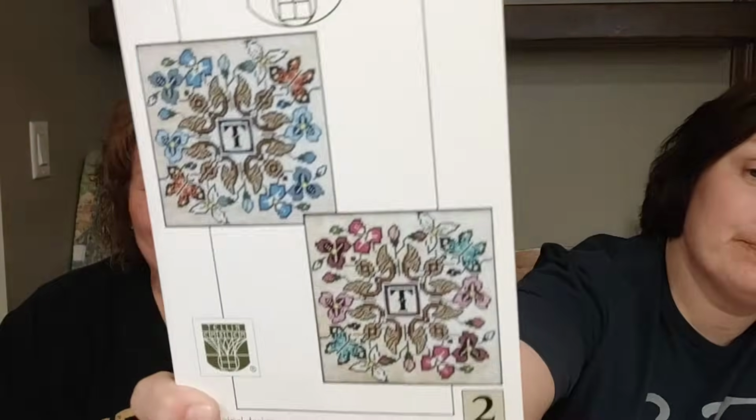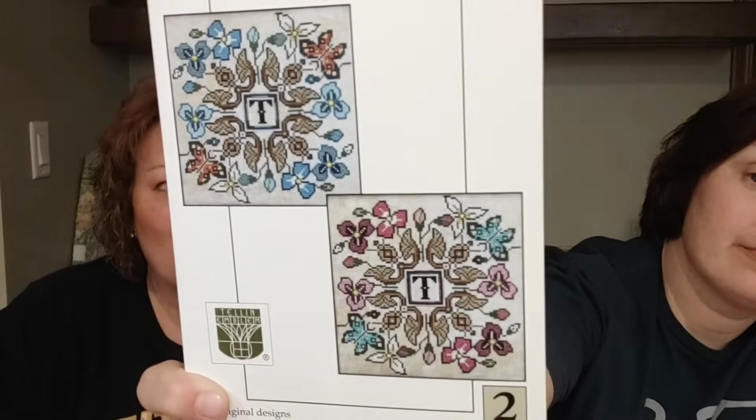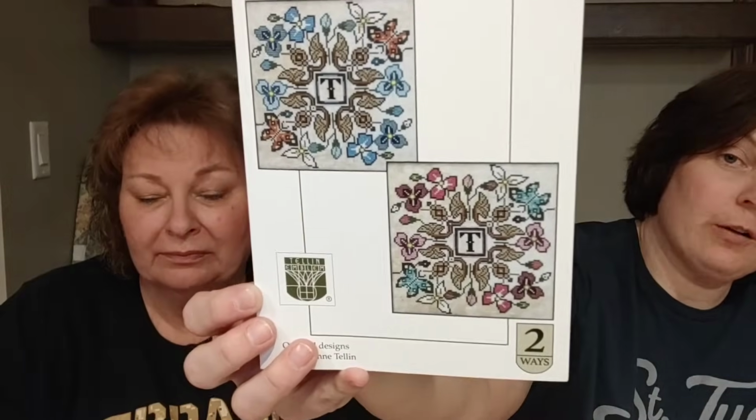I do believe you were selective. I was. Make a monogram. And I believe the whole alphabet is in there so that you can put your own initials in there, in a couple different colorways. Her stuff is so cute, stitched up.